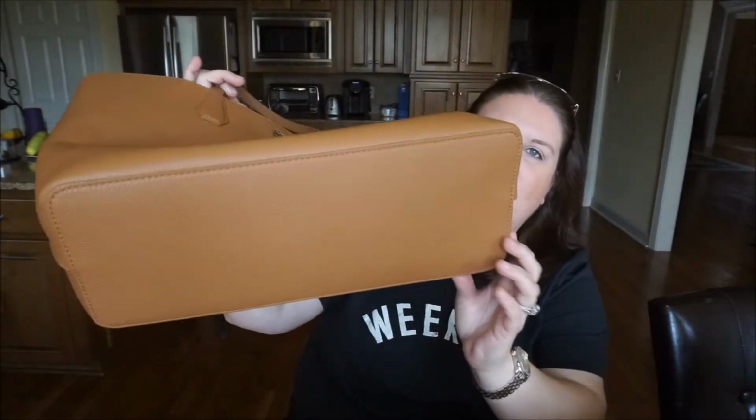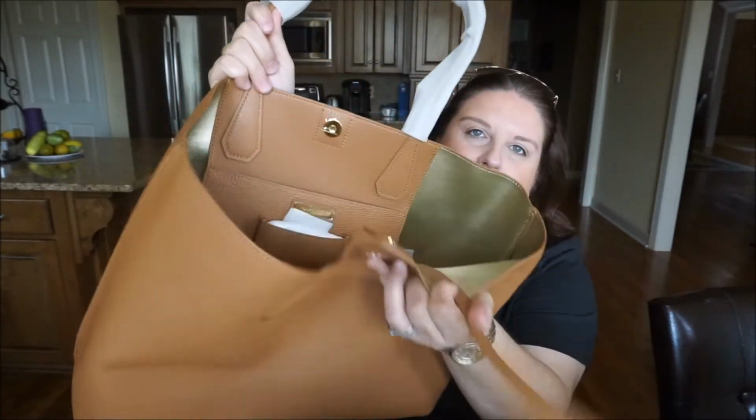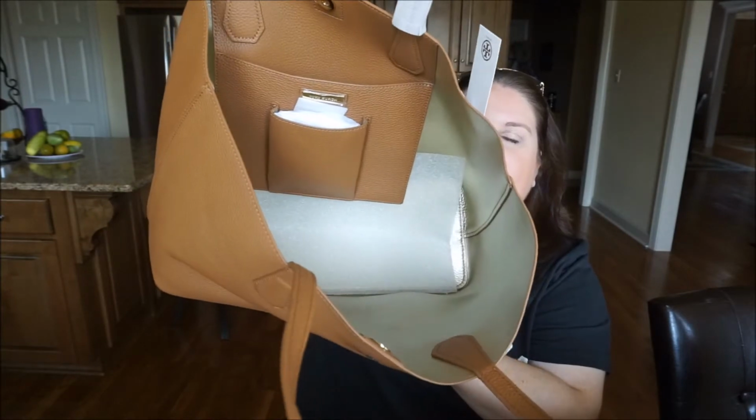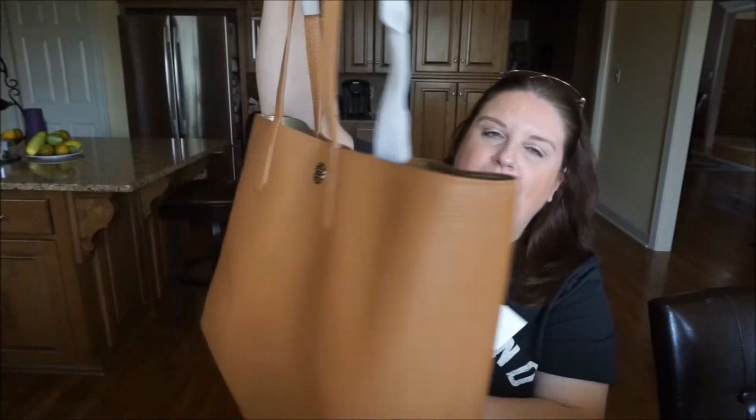It's a very simple bag. There's no feet. It has only a snap closure here, and a little pocket here. But I think it's really, really nice. So I'm definitely going to be enjoying this bag, and I'm very happy that I was able to find it brand new. Okay, so let's go now to the Nordstrom haul.